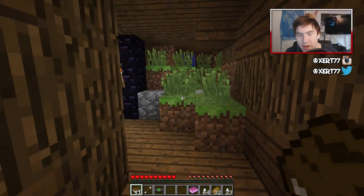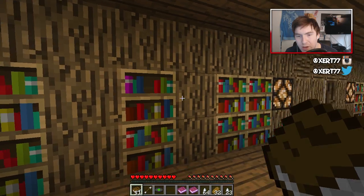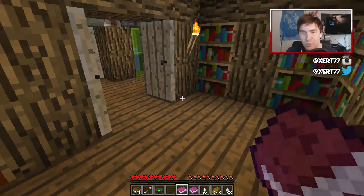There's a bookshelf door here. Well, we need one more of those things anyway, don't we? So, yeah. Oh, I found another book, Scruffy Note 2. Damn it, I can't get into the archive room, and the lever to unlock the archive room is in the green archive room. The naming system of this place is almost as absurd as the placements of its locking mechanisms. I can't get the pages into the return hopper of the green archive. Unfortunately, that's why we got to use that water then. Unfortunately, the library has locked itself down. I can't get outside and into the green archive via the roof like I did before. Bugger. So, yeah, we just use that water, I think.